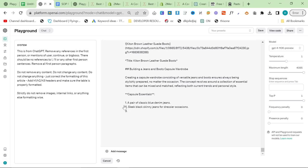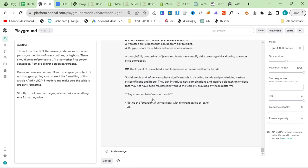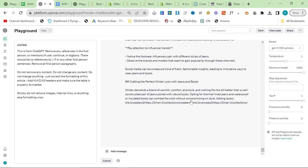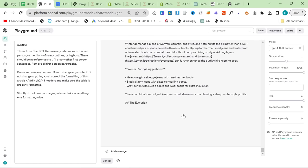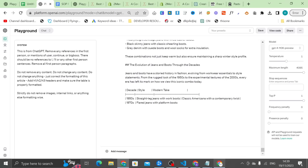Building a jeans and boots capsule wardrobe. The impact of social media. This is about to finish now. Perfect. Crafting the blah, blah, blah. Sweaters. Overcoats. Oh, it's not even nearly finished, apparently.